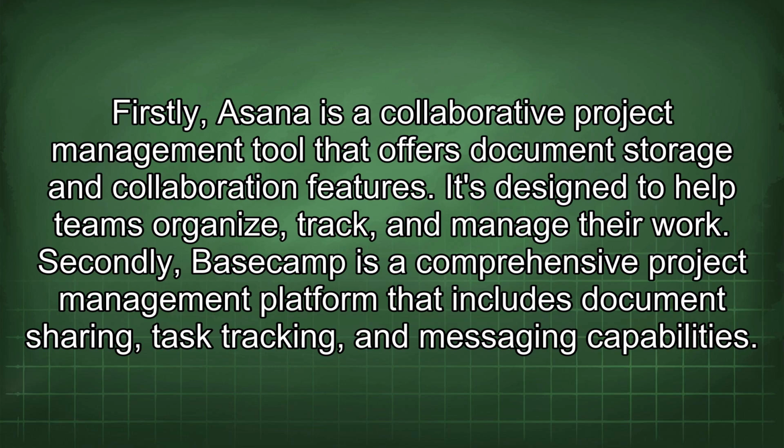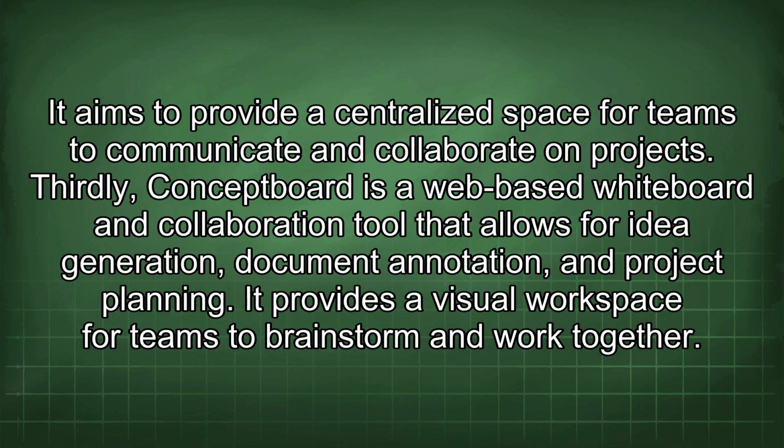Secondly, Basecamp is a comprehensive project management platform that includes document sharing, task tracking, and messaging capabilities. It aims to provide a centralized space for teams to communicate and collaborate on projects. Thirdly, Conceptboard is a web-based whiteboard and collaboration tool that allows for idea generation, document annotation, and project planning. It provides a visual workspace for teams to brainstorm and work together.